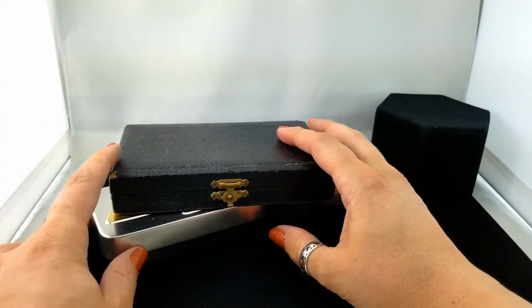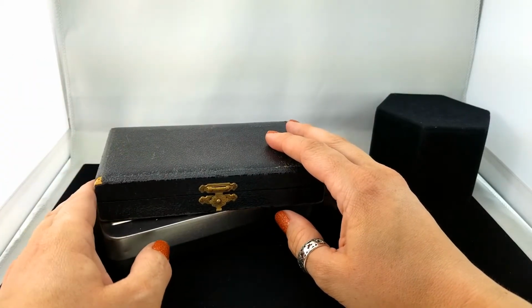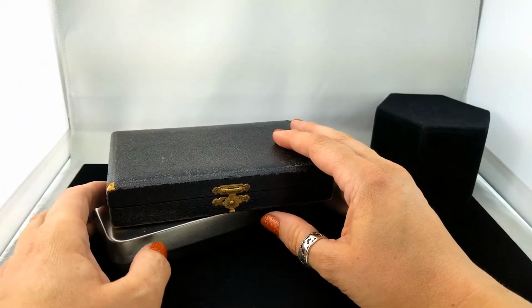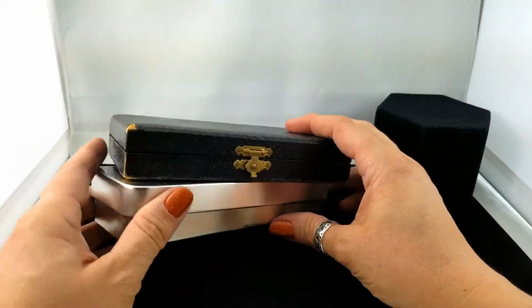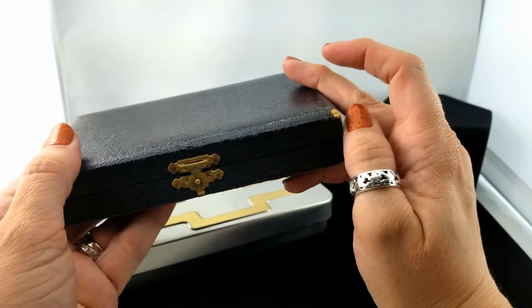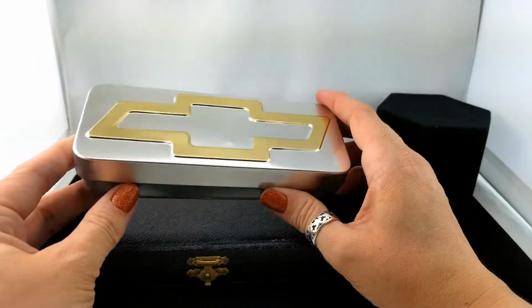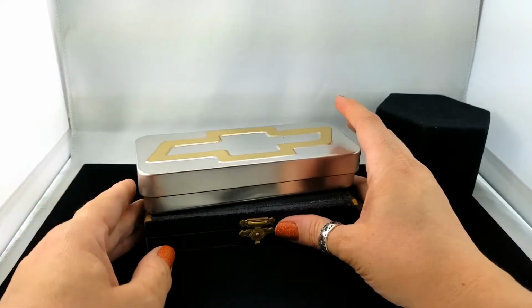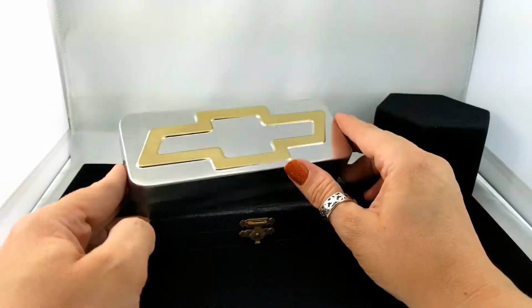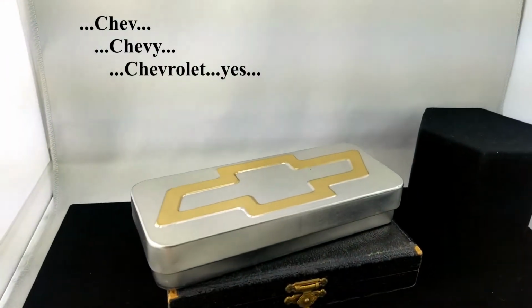We've got a couple of little boxes here to start off with, and then we'll be digging through one of many bags that I have here. So let's start off with, well, we've got this oldie with a little hinge and some beat up corners. And I've got this Chevy. Right? Chevy? I'm not a car girl. That's Chev, isn't it? Anyway, let's see what's inside.